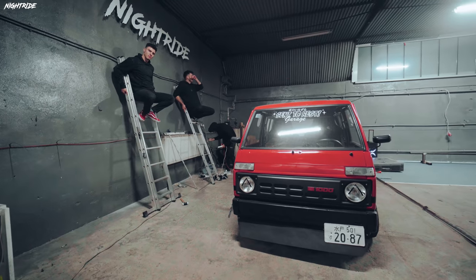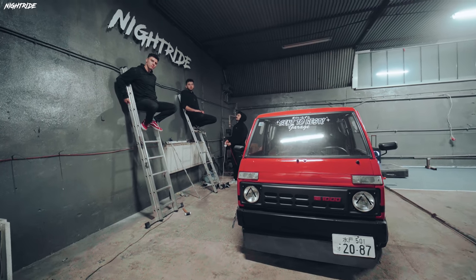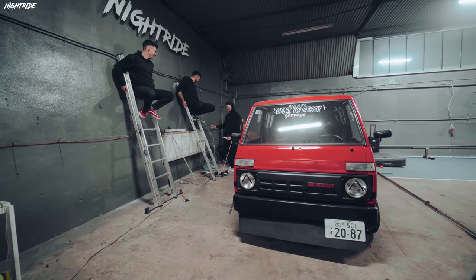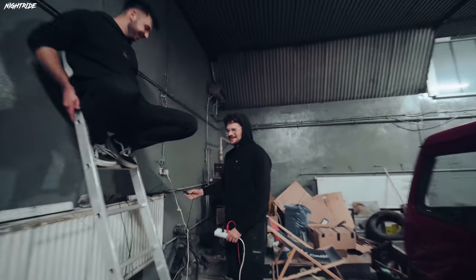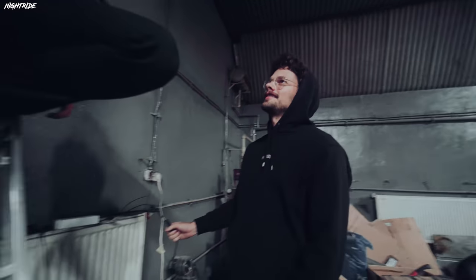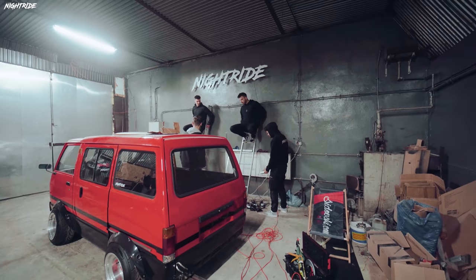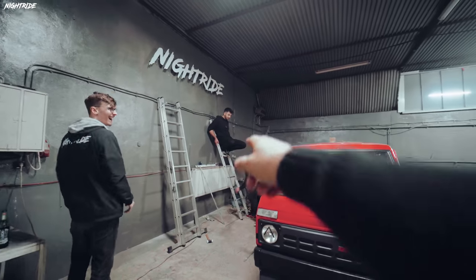Ready? 3, 2, 1. Wow. Wow. Just wow. Two options here, it's okay. Okay, look. Again, let's go again. Wait. Yo, why is it so low? Because we just plug it up. Wow. This socket never worked.